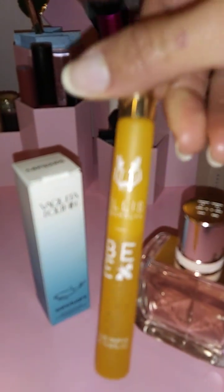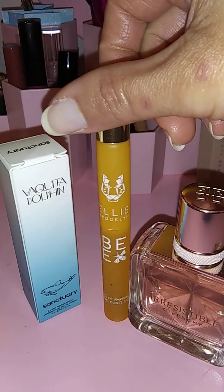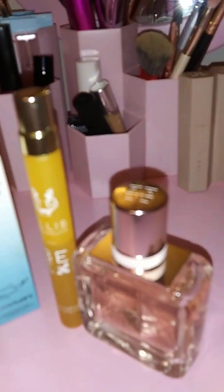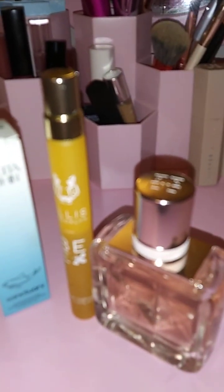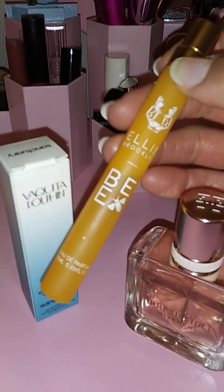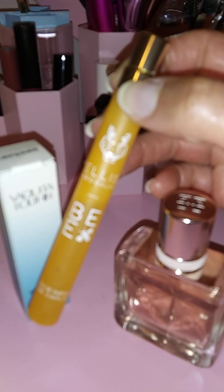And then the Bee, this one just smells really bad on my skin. It just never smells any better. It's dark rum, honey, and vanilla bean. It's a warm and sweet gourmand. So it smells bad on my skin to me, just unpleasant.